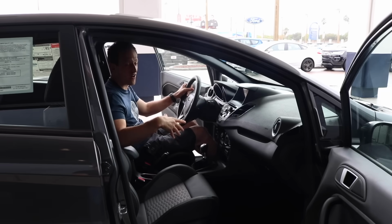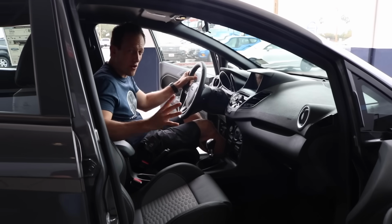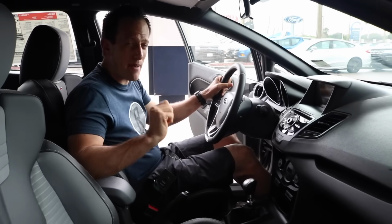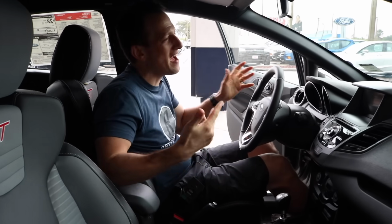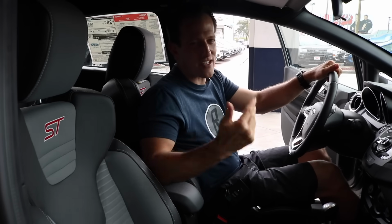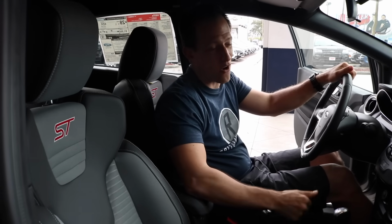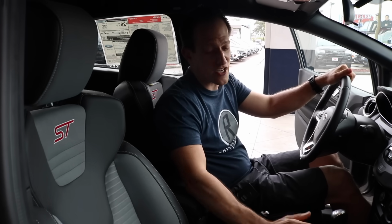All right, guys, here we are inside the 2019 Fiesta ST. Now, this one is fully loaded. If you're wondering about MSRP, you're coming in at around $24,500. Obviously, Walker Ford is here to work with you. So when it comes to the price on this final edition of the Fiesta, you definitely want to give Tracy a call because they really can work the magic here.